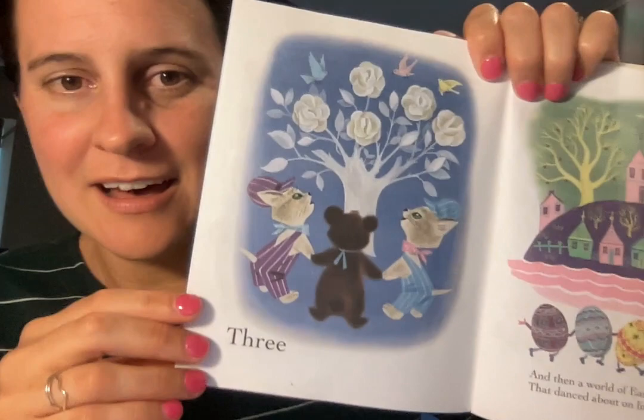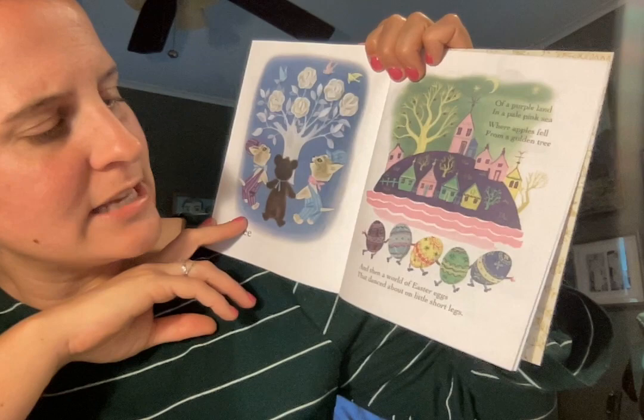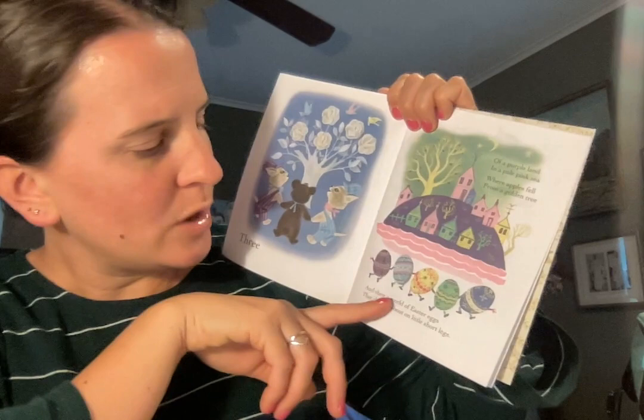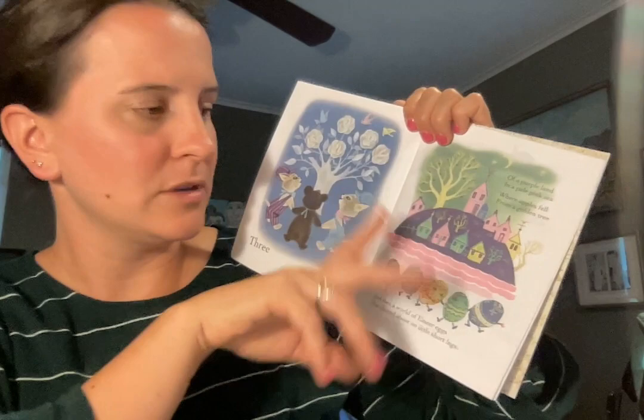And then a world of Easter eggs that danced about on short legs. Oh, whoops. Skipped a little part up here. Of a purple land in a pale pink sea where apples fell from a golden tree. And then a world of Easter eggs that danced about on little short legs. So they're dreaming of all kinds of colorful places, right? And they dreamed that a green cat danced with a little pink dog till they all disappeared in a soft gray fog.